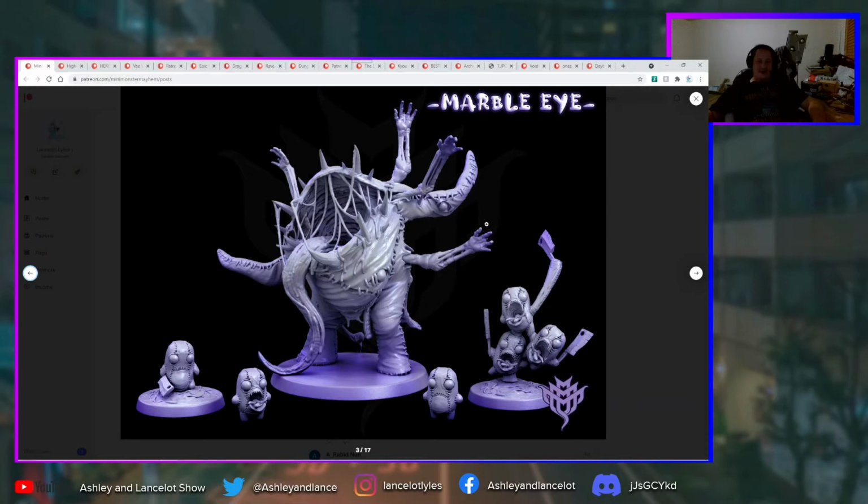Marble eye. That's actually pretty cool and cute. I actually like these prints a lot, and I'd probably end up printing it for Halloween, put decoration in the house for it as well. A lot of stuff you don't have to use for a game. A lot of the time you use it for decoration. During the holiday seasons, they got some pretty good prints.